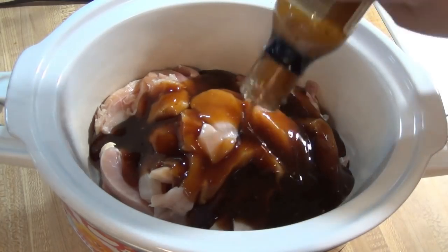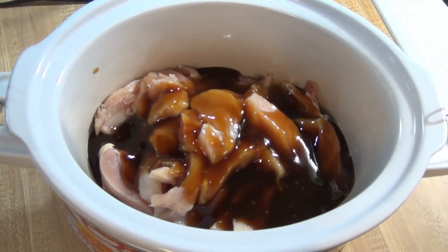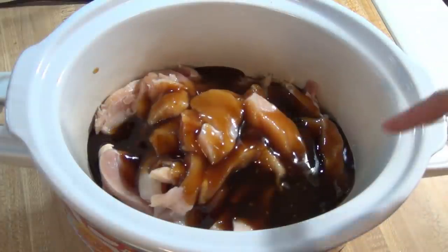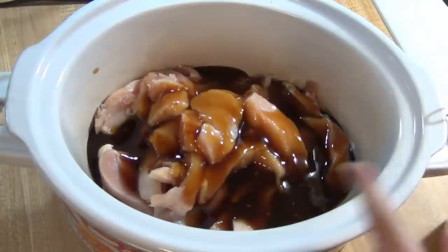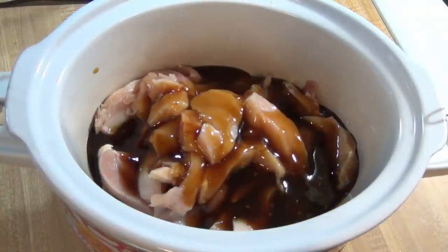And usually I do 1 pound of chicken, but my sister and my brother and my uncle are coming tonight for dinner. So I have 2 pounds of chicken in here. I did 1 pound of chicken thighs and 1 pound of chicken breasts. And I just kind of sliced them into pieces so we don't have whole pieces in there. And I cut off most of the fat.